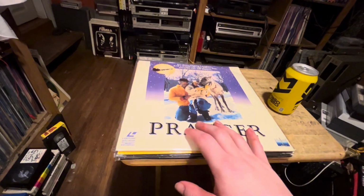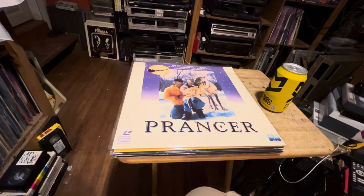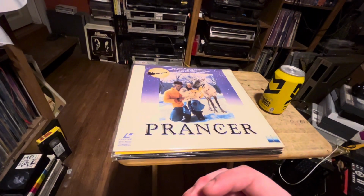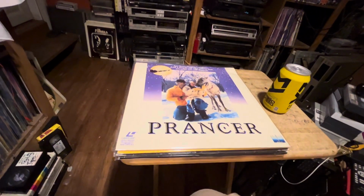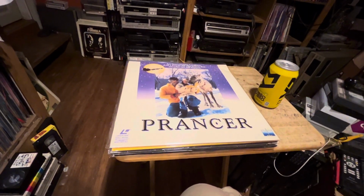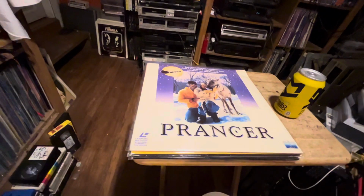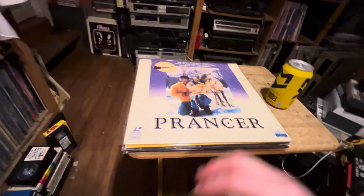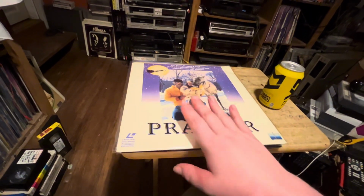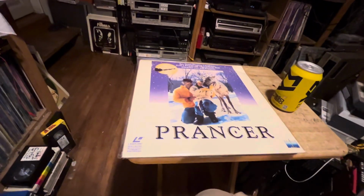We have a movie that I ordered because I'm going to watch it. I start watching Christmas shows in the month of November, and I watch Christmas shows all the way through December. So Christmas movies are something that I really enjoy. I watched this movie on VHS when I was a kid, and I remember when this movie first came out. So anyway, we have Prancer, which is a Christmas movie, which I'm not going to be watching until the month of November.